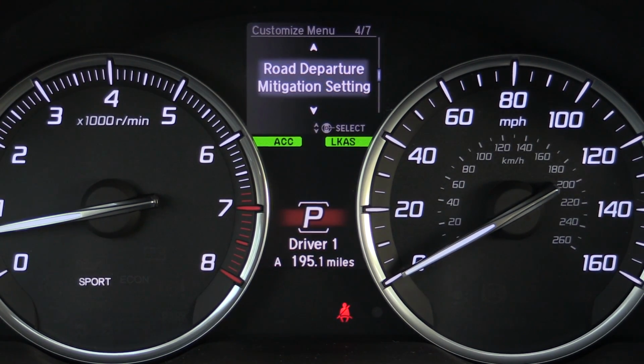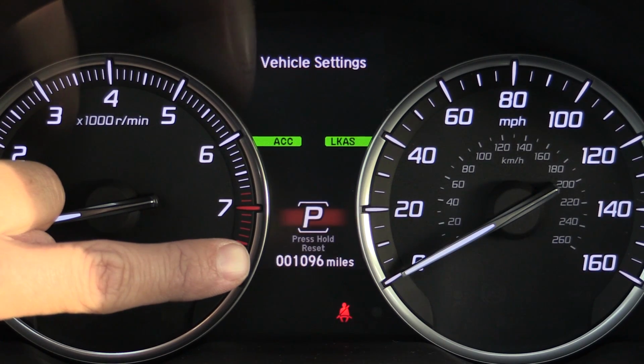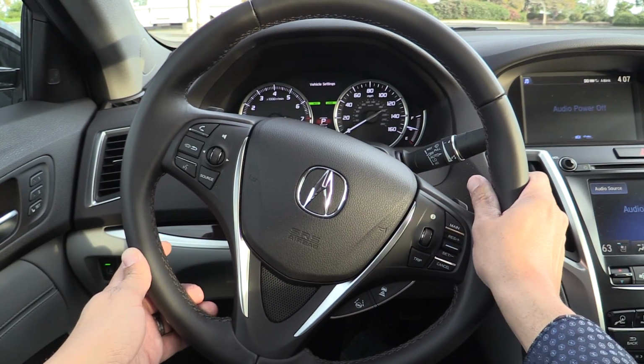This is a little bit different than lane departure mitigation because this will also do it to keep you off of soft verges on the roadway. Now the trip button on the steering wheel just cycles through this trip odometer right there at the bottom of the display. Moving out to the steering wheel, we have this 3-spoke steering wheel with sport grips right up here as well.